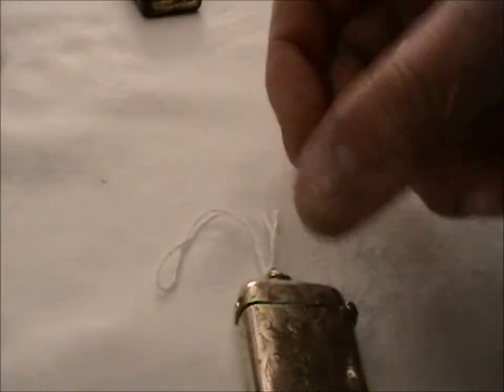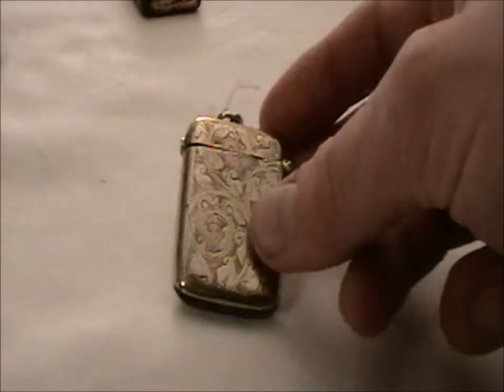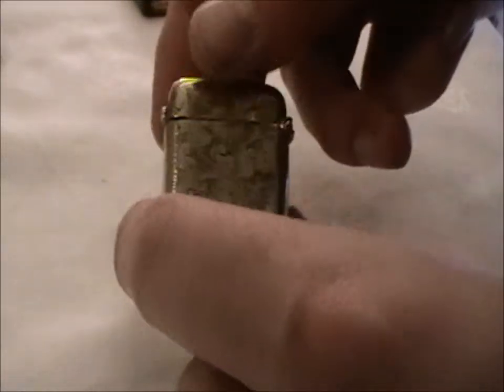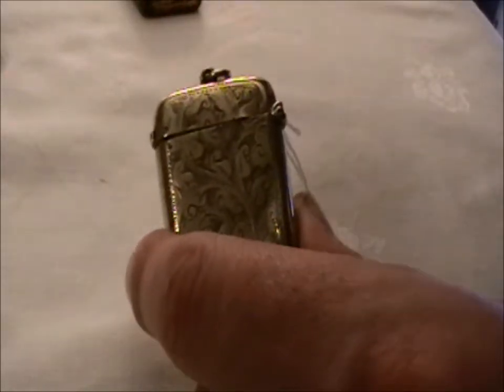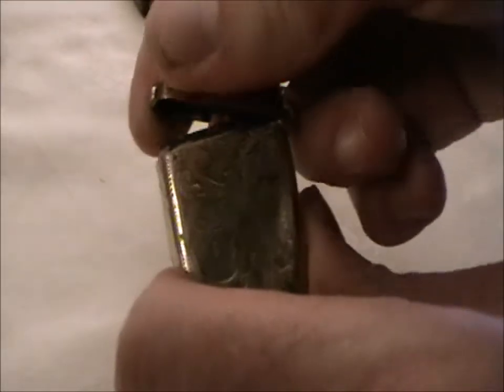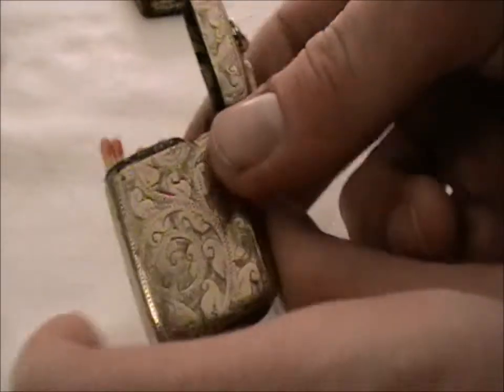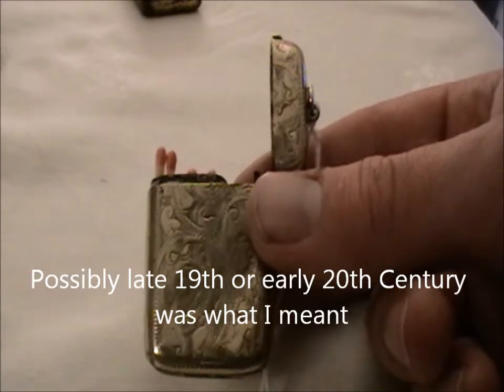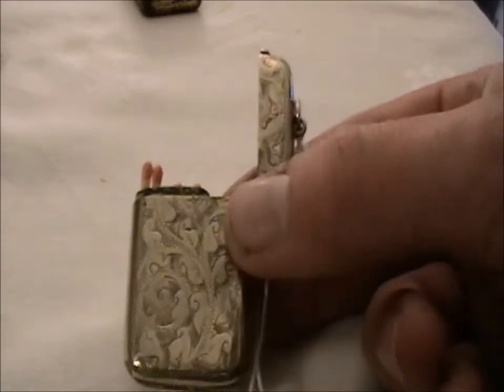So, last thing I got was this. This was another great buy. This is a Vesta, and it was on another stall which was quite close. All these 3 stalls that I went to were literally within about 2 or 3 meters of each other. Anyway, so this is a great one. This is also from the stall that my mum got the button hook from. So this is a Vesta. 19th century, no, probably early 20th, possibly late 19th if I'm lucky.